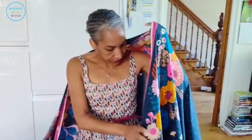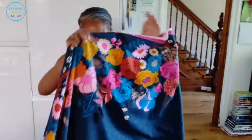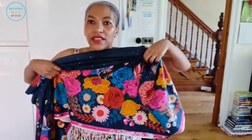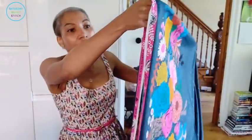See how these colors just pop. I love these colors so much. Oh, hang on. If there is enough, actually, it might be better to do the bodice in this color, and then we have the breakup. I don't know. It's going to be fun. It is going to be fun.